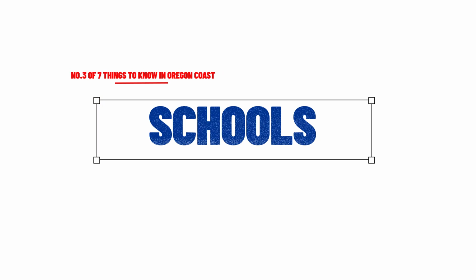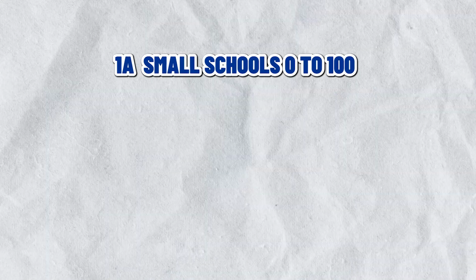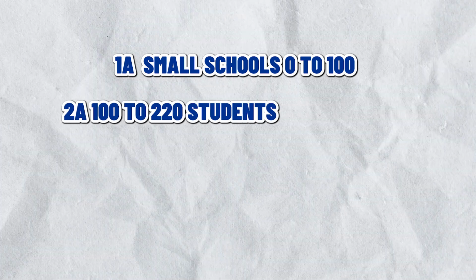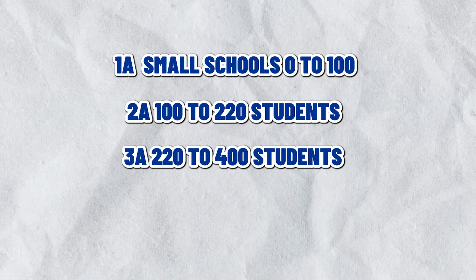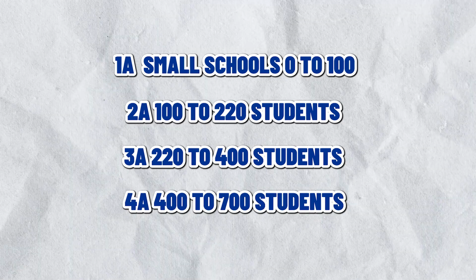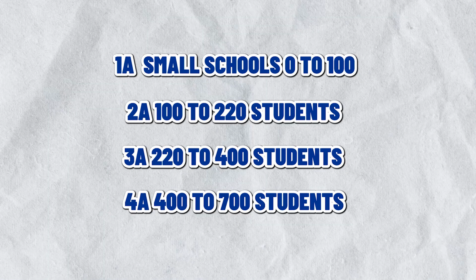Number 3 is schools. Your family, you are going to be putting your kids into schools. There's great small school options on the Oregon coast. How Oregon is split up when it comes to schools, you've got 1A through 6A. 1A is obviously your small schools, from 0 to 80 to 100 students. 2A is going to be 100 to 220 students. 3A is 220 to 400. 400 up to about 700 is your 4A schools. And then there's no schools bigger than that on the Oregon coast.